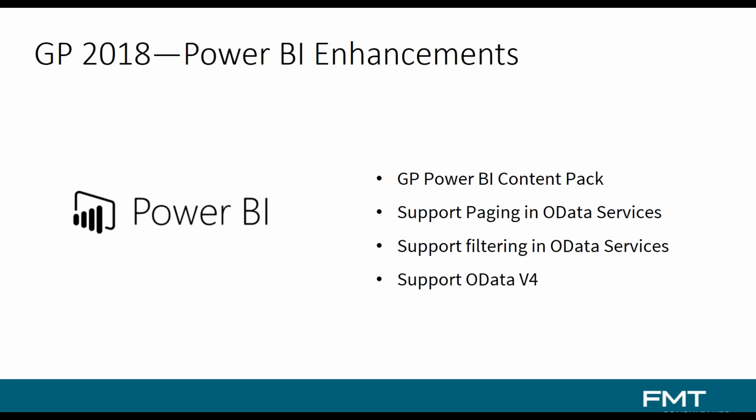You'll notice we've got some other bullet points there that are more technical in nature, talking about paging and filtering within OData services. So OData is really just a REST protocol that allows us to interact with different applications and query data from different applications, pulling that into Power BI and just making that whole integration more seamless and more efficient. So how does this all come together from a GP perspective?